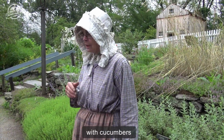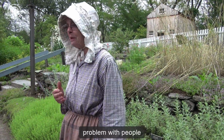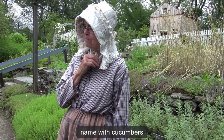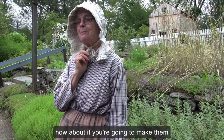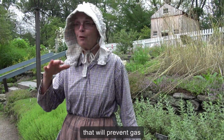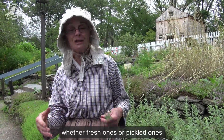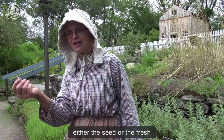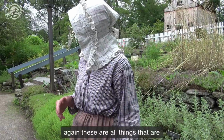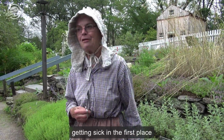With cucumbers, similarly to cabbage and beans, they can cause kind of a gassy problem with people. So you might be able to guess, anybody associate an herb name with cucumbers? How about if you're going to make them into a pickle? Oh. Dill? So dill is an herb that will prevent gas. And so it was paired up with cukes, whether fresh ones or pickled ones. Either the seed or the fresh green part of the dill plant was used with cucumbers. Again, these are all things that are going to prevent you from getting sick in the first place.